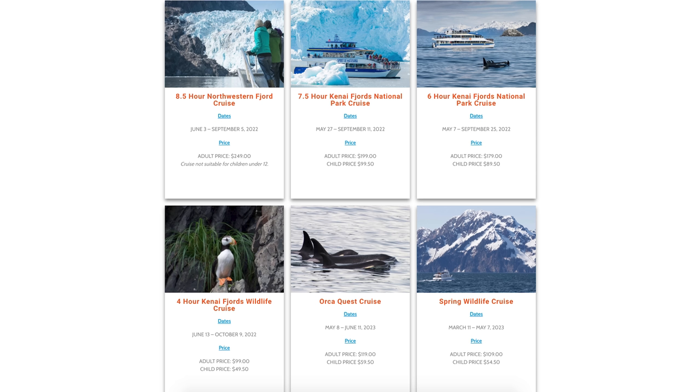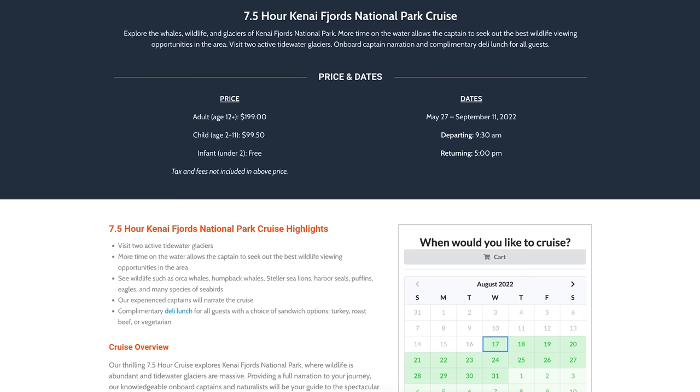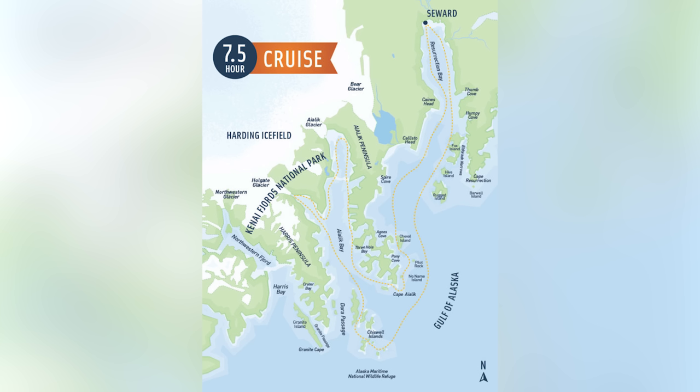One of the best ways to explore Kenai Fjords National Park is to get out on the water, and today we're going on a tour with Major Marine. They have a few different tour options in the park, ranging from 4 hours to 8.5 hours, and we're going to be on their 7.5 hour tour, which costs $200 per person, where we will visit two active tidewater glaciers and hopefully have lots of opportunities to see tons of wildlife.